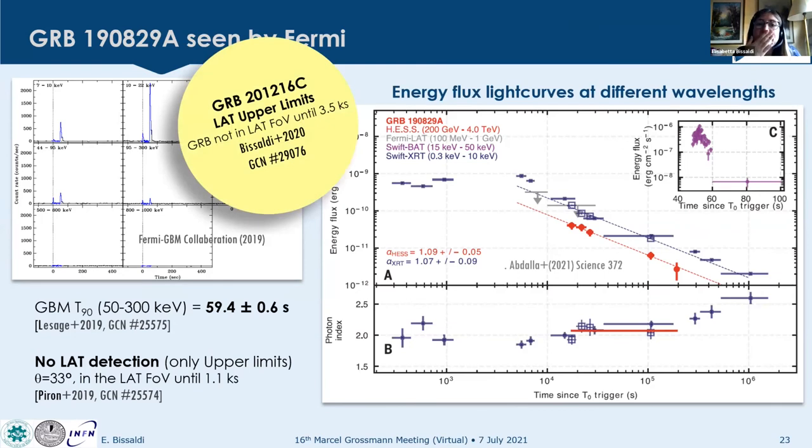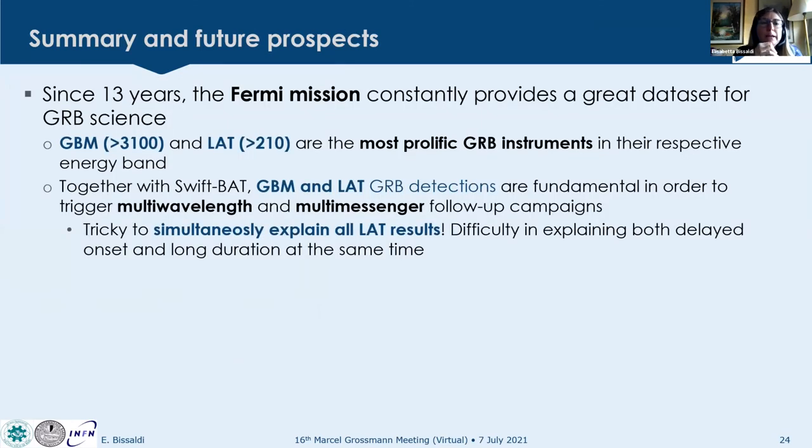And I want to stress that for the last detection, the 20 by MAGIC, unfortunately here, the GRB was not in the LAT field of view until 3000 seconds. And there are just a few upper limits afterwards in the first time window. So I will go to my conclusions.